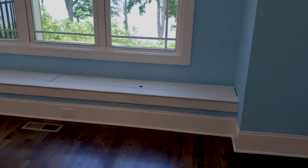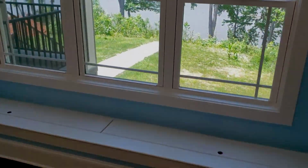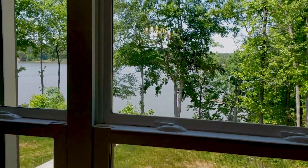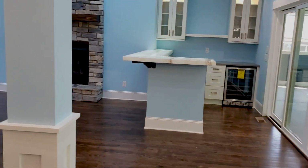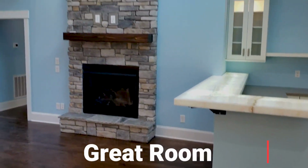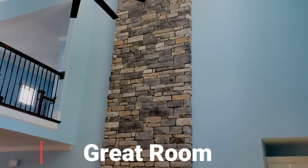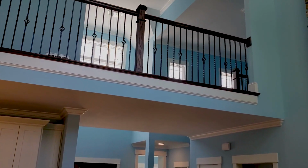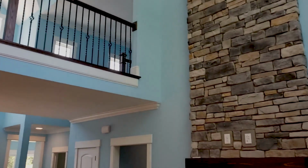Got a window seat bench here. And if you look out here, you've got a great view of Lake Wylie. Real pretty area. So we try to arrange these houses when we design them to capture as much of the view as you can. You've got here a stone fireplace, and it's a two-story great room. So you've got that big window up there, and when you're on the catwalk balcony of the stairs, you can see both ways. Windows one way out the front, and the back for the lake view.